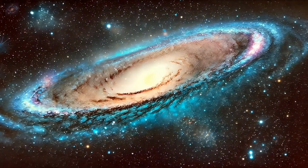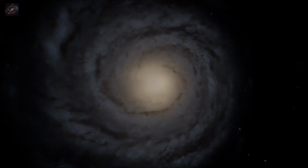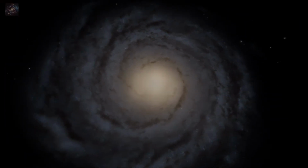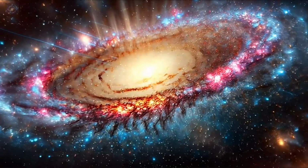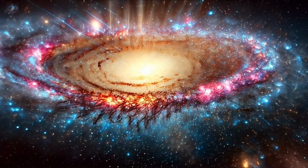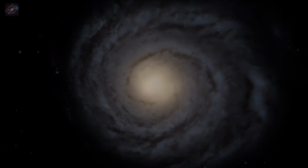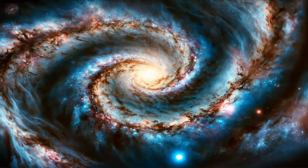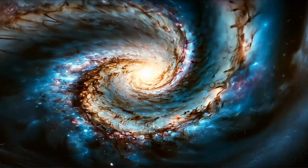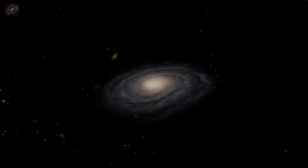Each discovery within Andromeda's borders reminds us of the intricate and interconnected nature of the universe, a tapestry woven from countless interactions over billions of years. The Andromeda Galaxy's complexity extends into every observable component, providing endless avenues for scientific discovery. Its stars, spanning a wide range of ages and compositions, form the backbone of its luminous structure.